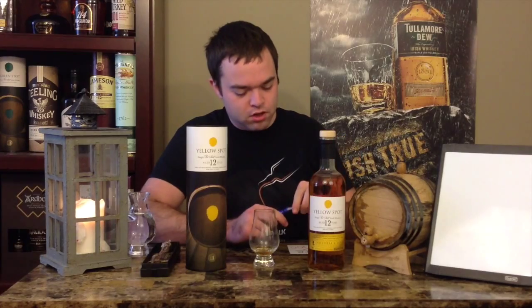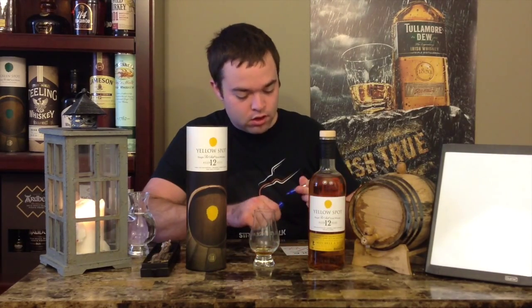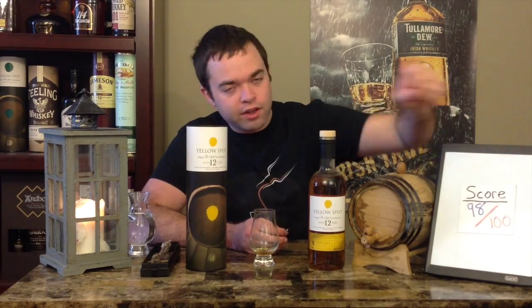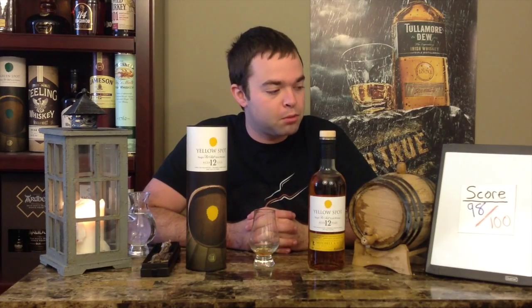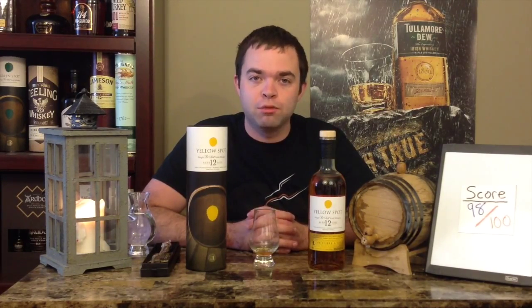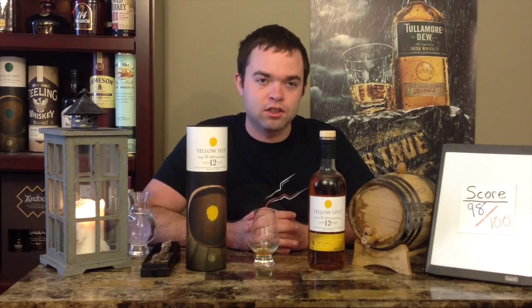So let's go in for a score, because I usually forget about it. They're sort of ambiguous. It's sort of up to each person. But let's just go for the gusto here. So, episode number 36, Yellow Spot, 12-year-old, single pot still Irish whiskey. I'm going to give it a 98 out of 100, which some people will be blown out of their seat if they're watching. But it is that good. It's just amazing. And I'm only leaving a few points there for something to come in and beat it. You got to leave the window open.